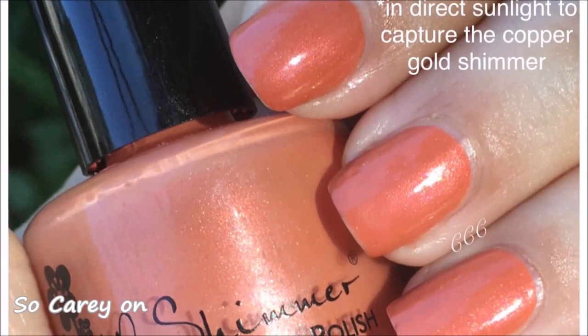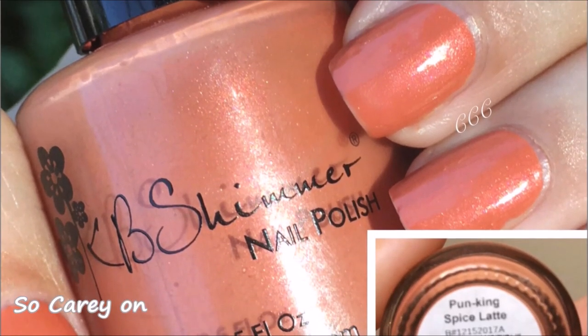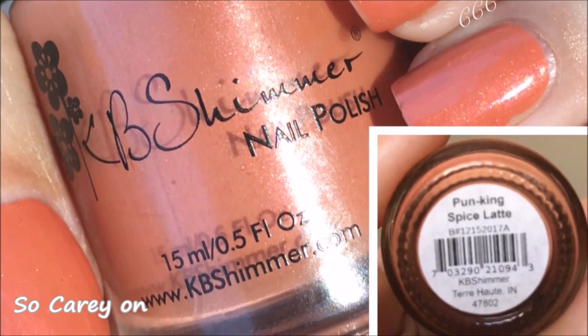It's got a bit of a thicker formula, and inside of it there's a bit of a gold shimmer that runs through it. When you wear it on your nail, it's not quite as noticeable as it is in the bottle. So let me see if you guys can see that in the bottle. But it's still such a beautiful polish. Orange is just having a moment with me. Let me just tell you guys that. I'm just enjoying these muted, almost dusty terracotta shades so very much.